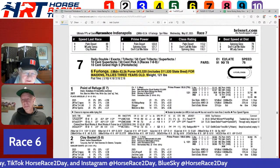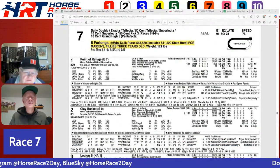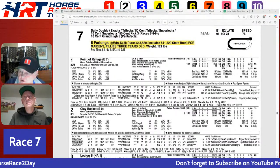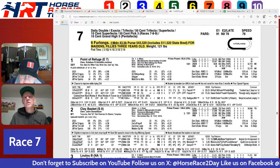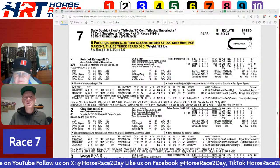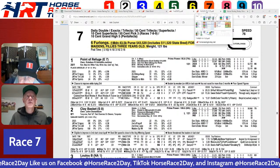All right, 6 furlongs. It's a maiden race, $43,500 purse. It's for maidens, fillies, 3-year-olds. 6 furlong speed. Again, we mentioned a bunch go wire to wire, 37% so far. Get the first call at the quarter-mile marker and get the first call at the 3/4-mile marker, which is the finish line. Speed will matter here, Terry. Post positions 2 through 7 tend to be the best.